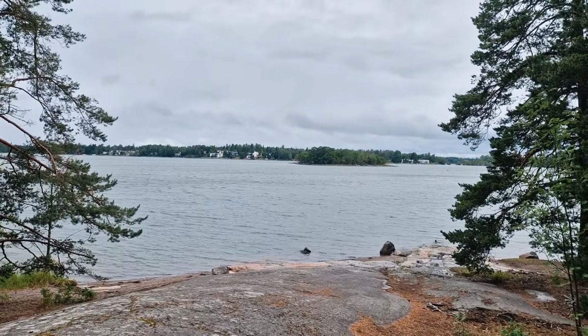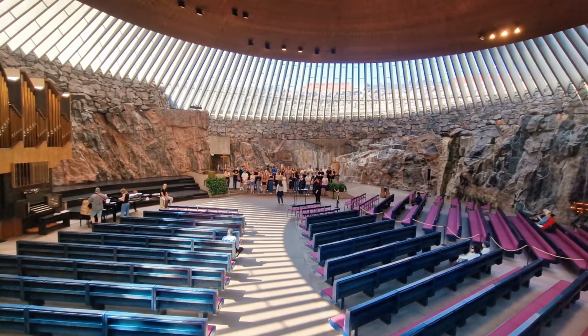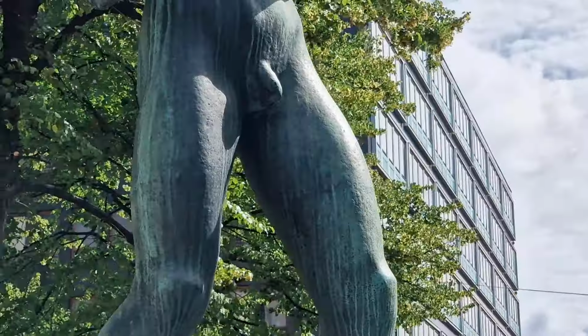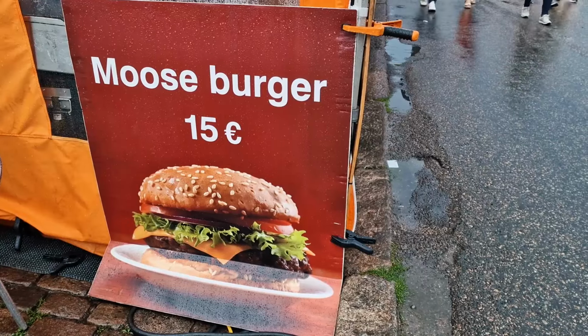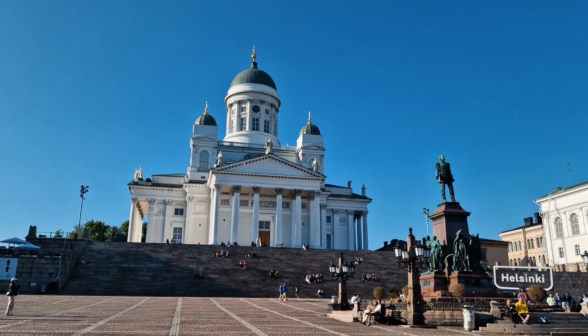Overall guys, if you want a city break that's a little bit different, where the attractions are a little bit quirky, and where the food is definitely not normal, Helsinki is definitely the place for you.